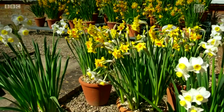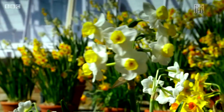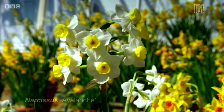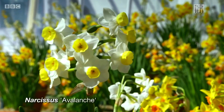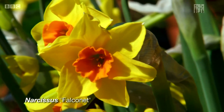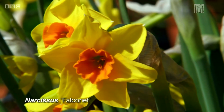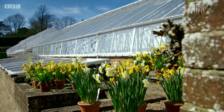So this time we've gone for some miniature daffodils, but the group 8 type daffodils, which are the florist daffodils, which are incredibly scented. One of the daffodils is Avalanche, which is a lovely white daffodil which flowers quite late and is very scented. The second is Falconet, which is similar in its habit to Avalanche, but just got that bright yellow vibrancy about it. Because they're sort of semi-miniature, they die down quite gracefully as well, not like their big blousy cousins.